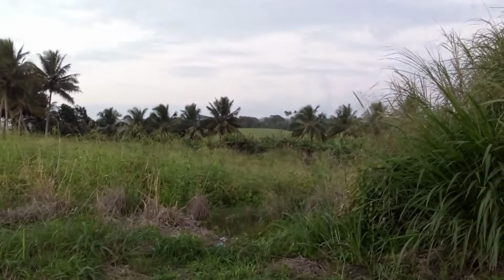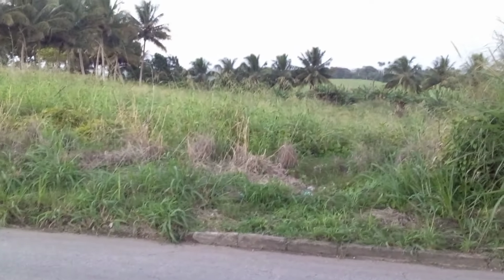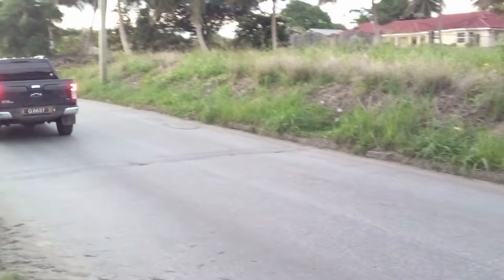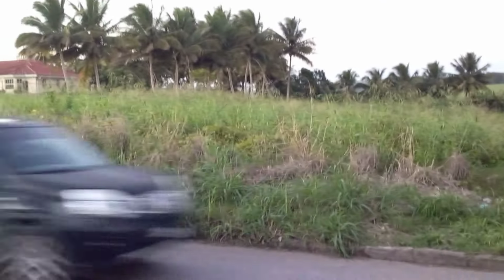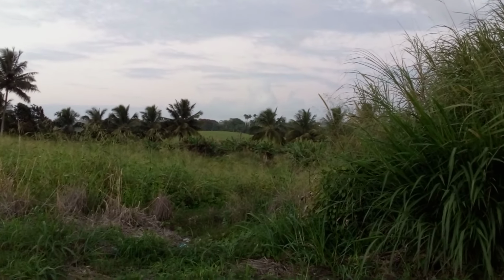You can see the lovely canefield and the lovely countryside. This is Russia Gully and Fisher Pond over here. So Russia Gully is a dangerous place, or was a dangerous place one time. People used to get killed and robbed and raped up there. Russia Gully is a very lonely place, which you can get to access from Fisher Pond.